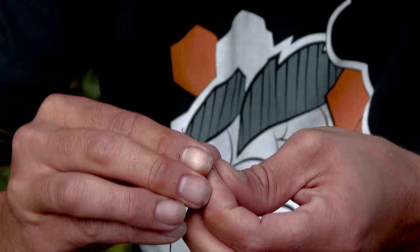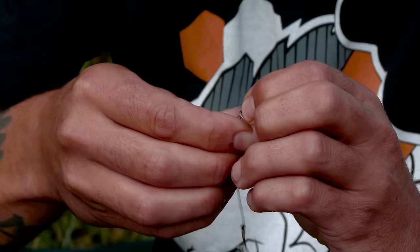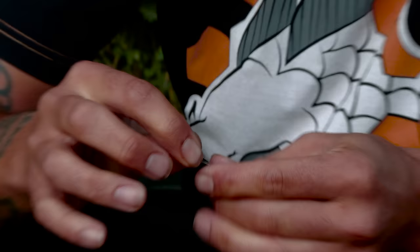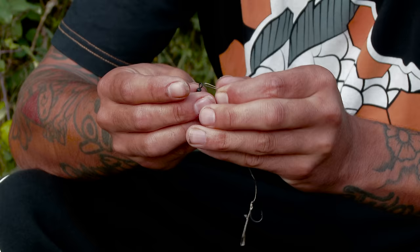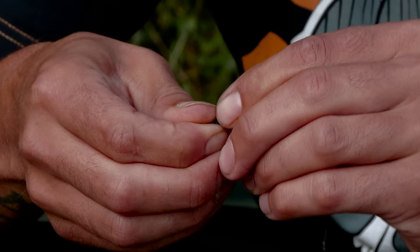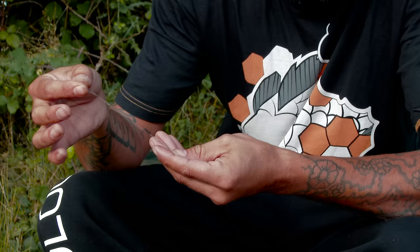On the other hand, I also make a loop. This way you can choose to attach it to the main line, to the lead system, or cut it off. So you can attach it loop to loop, or you can use a swivel. Again, the swivel goes through it, back to the loop. You can attach it like this in a lead clip or in an inline lead. So we got a setup. That's one. I'm gonna leave that here.